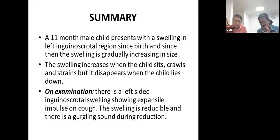What is the difference between a congenital hernia and congenital hydrocele? What is the defect in congenital hydrocele? Why does this congenital hernia occur? So, why does the congenital hernia occur? Processus vaginalis. Yes. What is that? What is processus vaginalis?